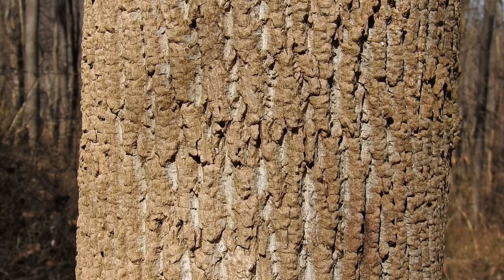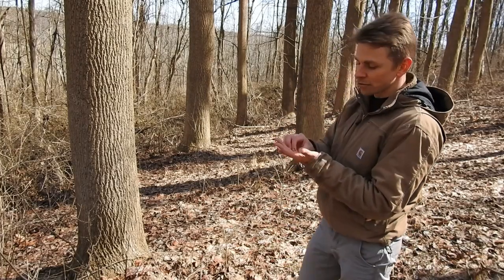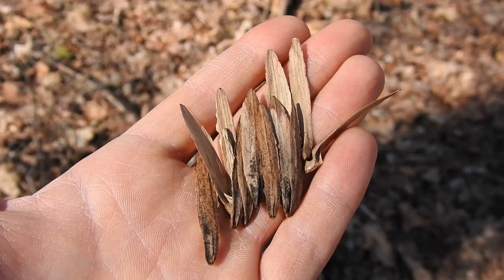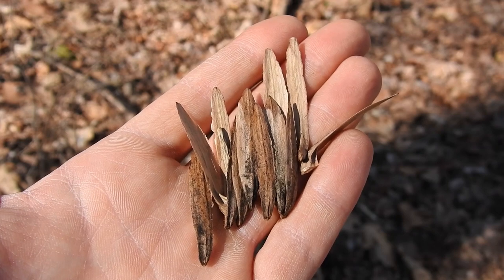You can see signs of them down below without even looking around because sometimes you'll see these seed remnants from these fruit capsules. They're very long, they're very straight. And if you see a bunch of these, that means there are tulip trees in the area.